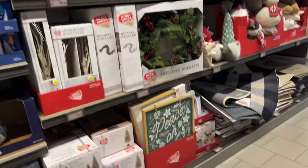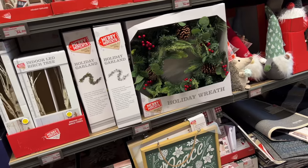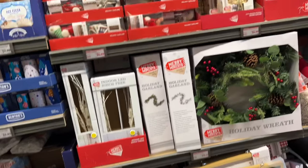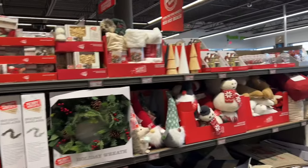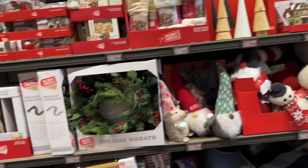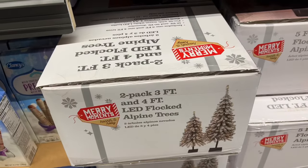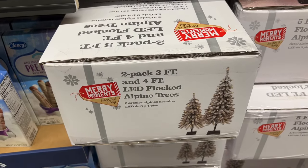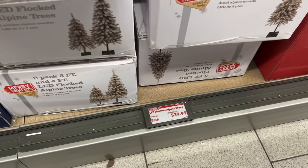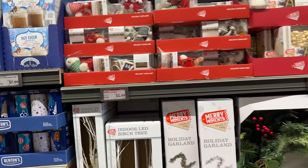A little birdie told me that today is the day that Aldi puts out all of their new Christmas merchandise. And I'm looking for the dupe, the Pottery Barn dupe. But until I find it, we'll just look and see what they have. Starting with this 2-pack, 3 feet and 4 feet LED flock alpine. Yeah, they had that for $40. And we're going to strictly just look at Christmas today.